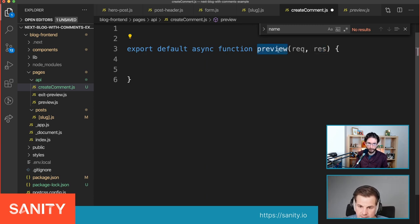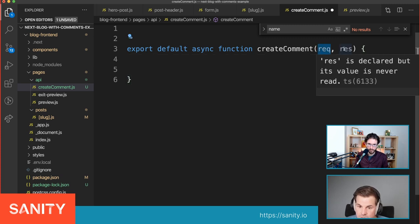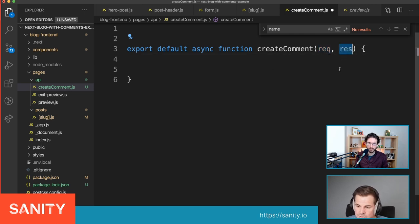Yeah, so here it makes sense that it is a default export, because this is just something that Next deals with. So it assumes that the export is from a certain form. Sure. And it takes the request, so the stuff that we are sending to it, and it also has this response thing that we can use to decide what it should return. So if you have done stuff with Express, for example, in Node, this should be kind of familiar.